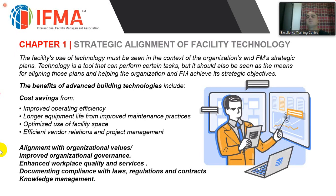Technology is a tool that can perform certain tasks, but it should also be seen as the means for aligning those plans and helping the organization and FM achieve its strategic objectives. So technology for the sake of technology, we don't do that. It's not like someone having a technology fad: oh, this is the latest technology, we need to get it. It's much more than that. We need to know why we use the technology. Assess if we really need it. I've seen organizations that paid several million riyals in development of software, and they never utilized it.